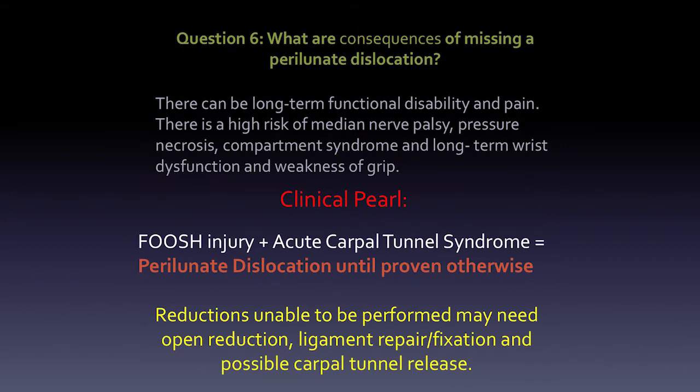All right, so what do we care about? Well, we care about a lot of things. We care about outcomes primarily, but here's a couple clinical pearls. If we don't recognize this in a timely fashion and they go home and come back, the longer they go without definitive treatment, they can end up with long-term disability or permanent pain.